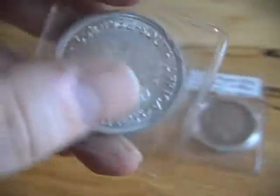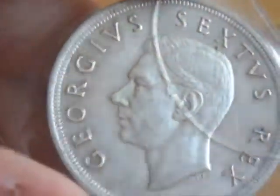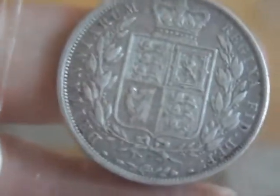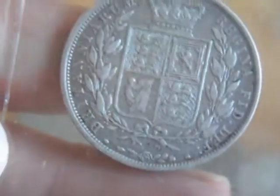I'll show you the first thing I got. It was this. It's a South African crown from 1951. Beautiful condition. Probably going to keep this myself. I think it's 50% silver. It's a lower grade silver. They don't sell for a huge amount on eBay, about £15, something like that. Nice coin. Then got a really nice condition 1886 half crown. This one I will be selling. I'm going to have to recoup some of the money. Beautiful condition.